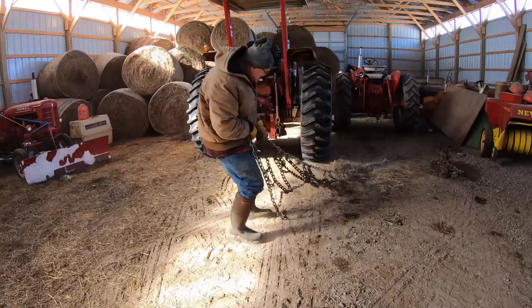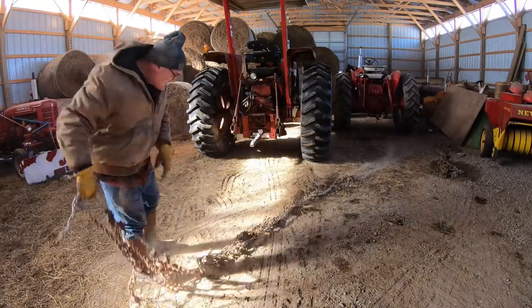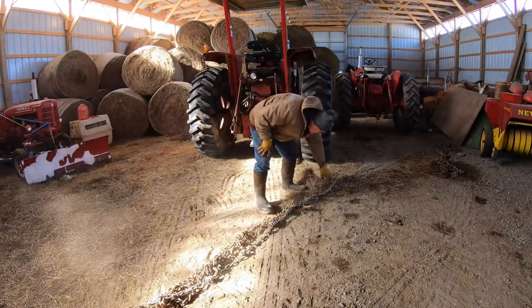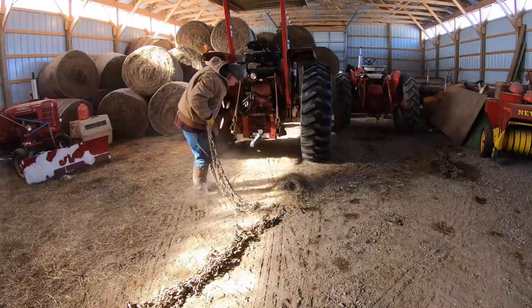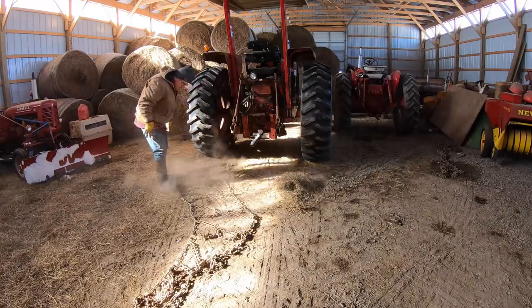I really haven't needed chains until now, but with that last snow, we're starting to get a packed layer of ice right on top of the ground, and they're gonna be needed to clean out the barn and move hay in.